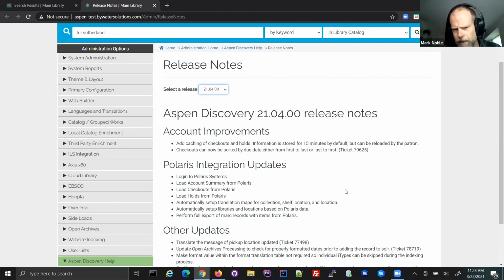index titles from Polaris. Polaris is kind of cool. It's got APIs that actually help us set it up in Aspen, so we can automatically load collection, shelf locations. We can load all of the libraries and locations. Right now, just the full export's working, but we'll get the incremental one working as well. And we can load the account summary, load all of the checkouts, load all of the holds.